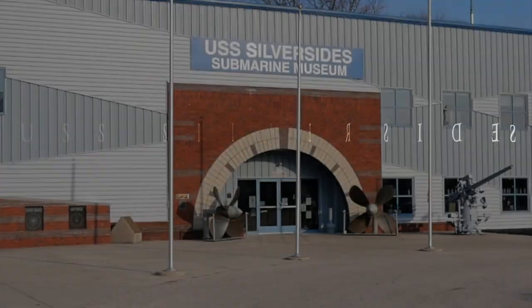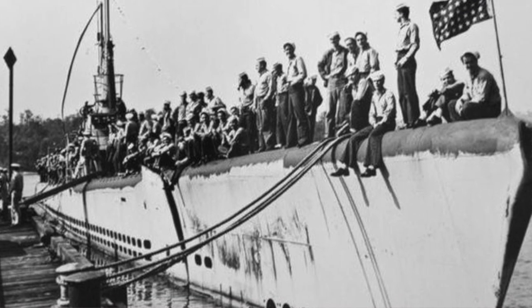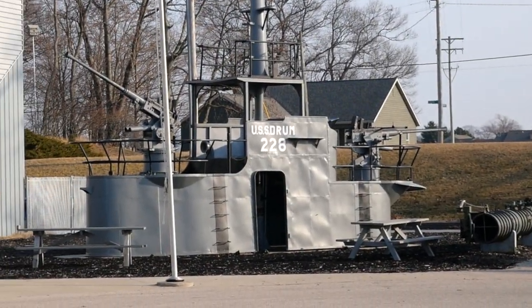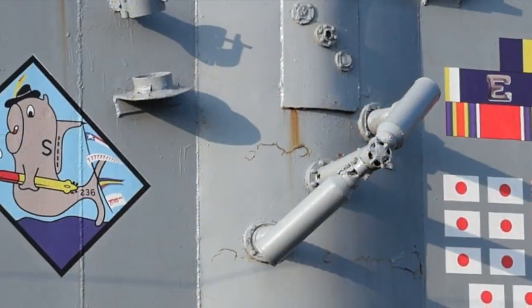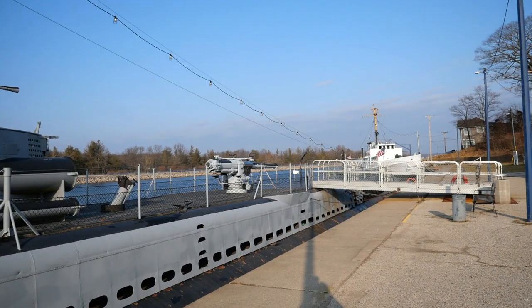The USS Silversides was one of the most successful submarines in the Pacific theater of World War II, with 23 confirmed sinkings totaling over 90,000 long tons of shipping. She received a Presidential Unit Citation for cumulative action over 4 patrols and 12 battle stars. She presently serves as a museum ship in Muskegon, Michigan, and is a National Historic Landmark.